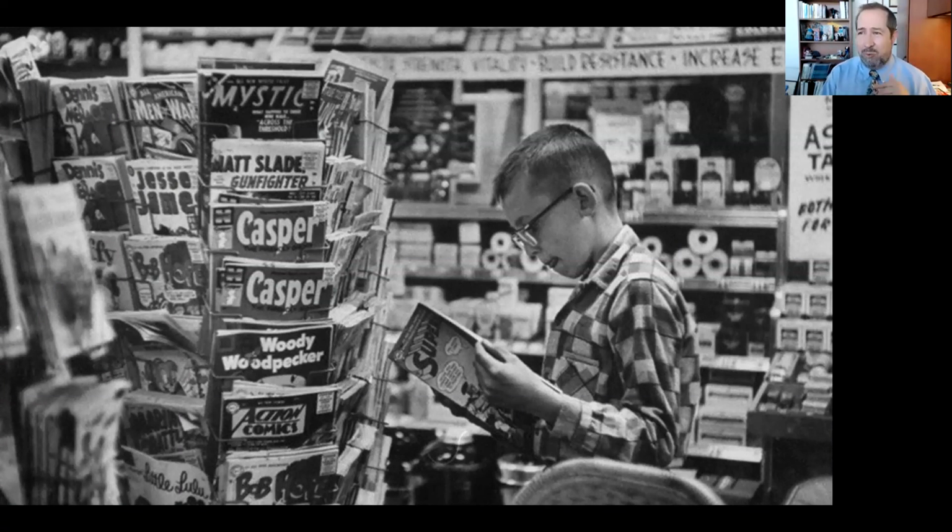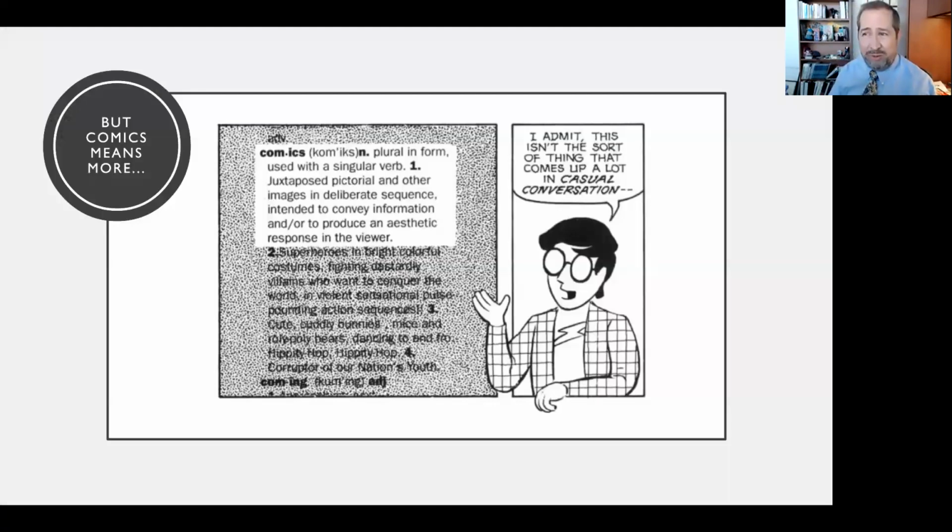And I want to maybe broaden your definition or our definition a little bit of comics to start out with. Comics is more than just the cute little 4-color pamphlets that star all of our favorite superheroes and cartoon characters. Comics is an art form. It is juxtaposing pictures, images against text in a very specific way and using sequential images on a page to produce an aesthetic or an informative response in a viewer.